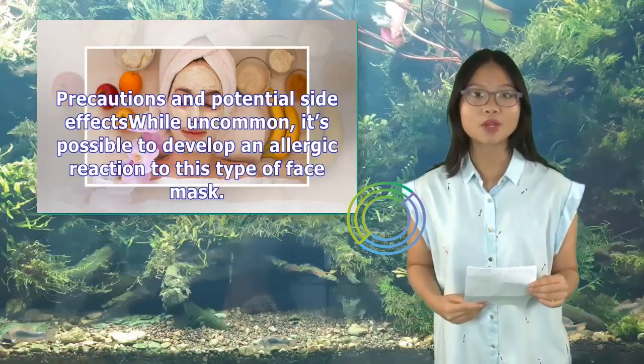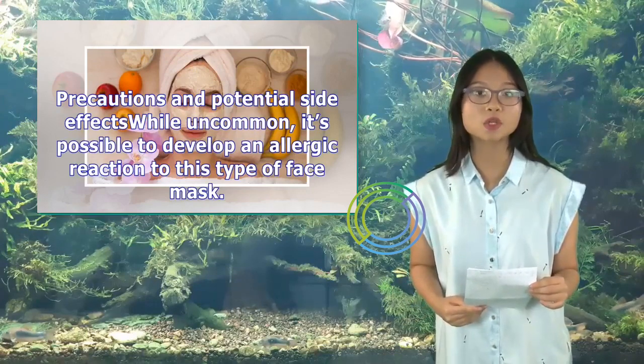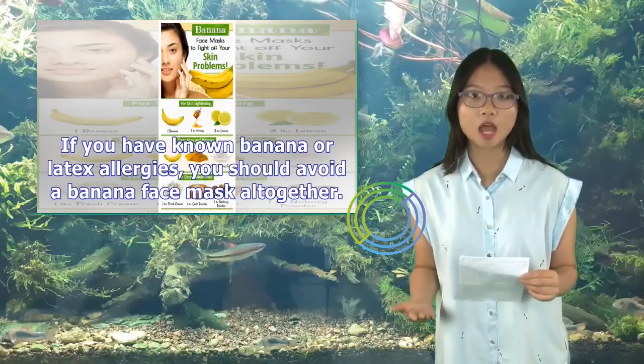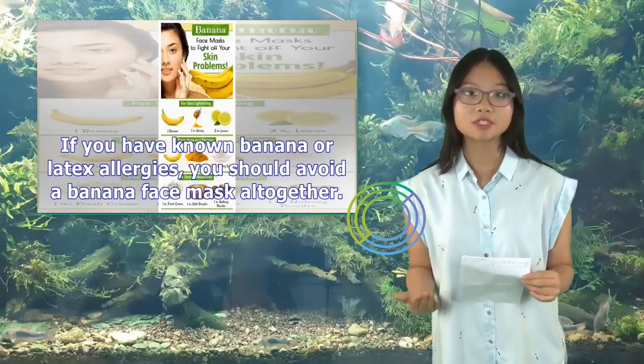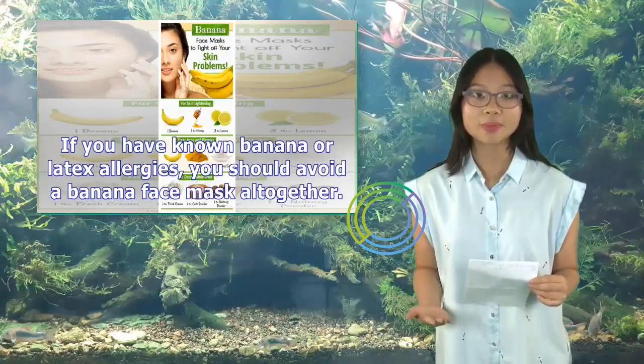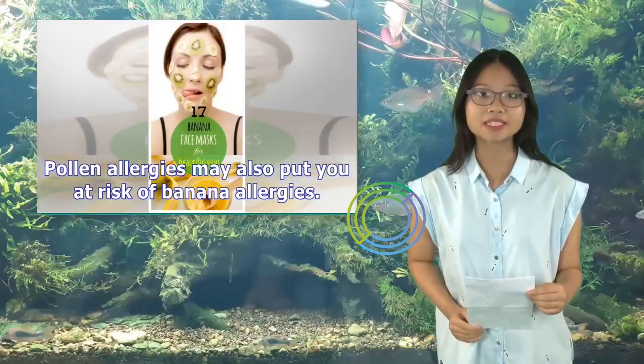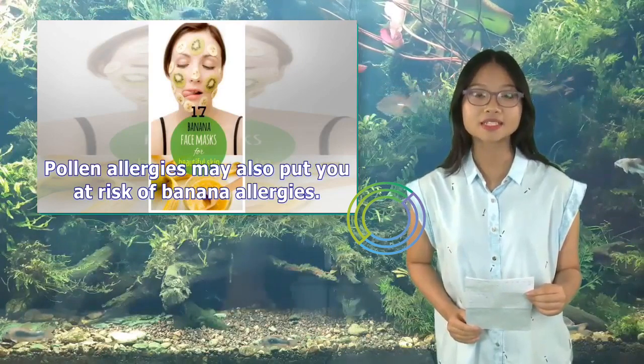Precautions and potential side effects. While uncommon, it's possible to develop an allergic reaction to this type of face mask. If you have known banana or latex allergies, you should avoid a banana face mask altogether. Pollen allergies may also put you at risk of banana allergies.